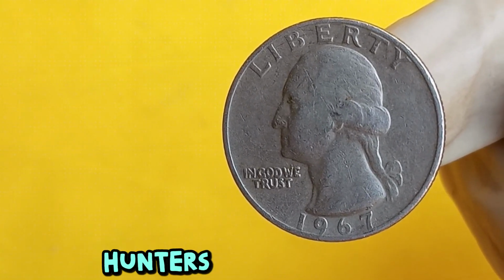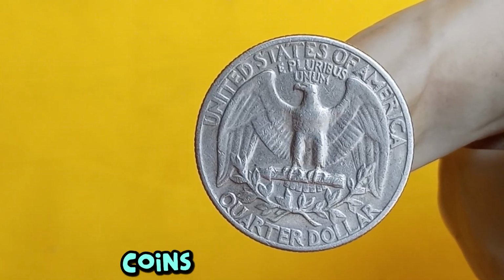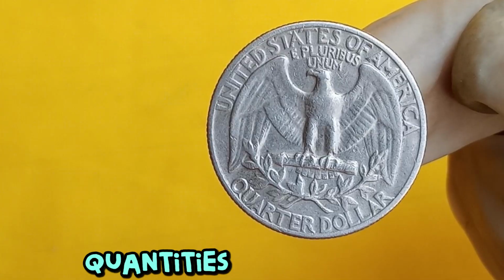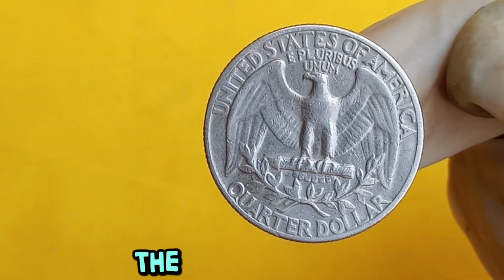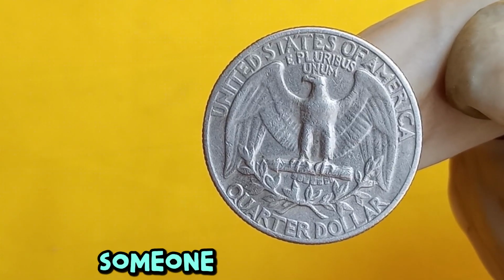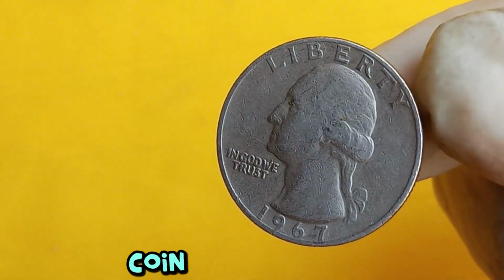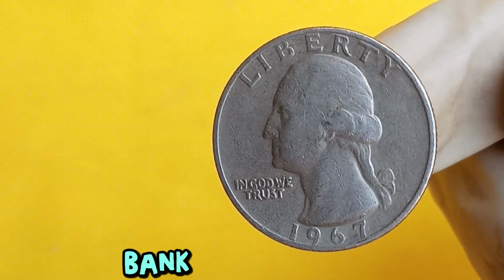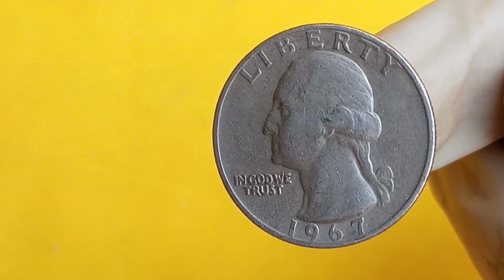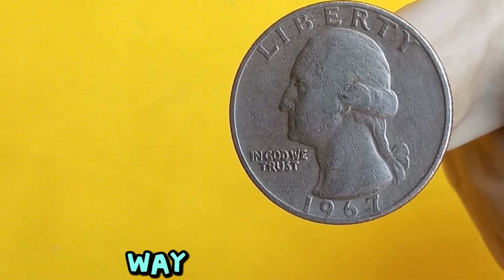For treasure hunters and everyday people watching this video, the exciting part is that these coins were originally produced in massive quantities and circulated widely throughout the United States. That means it is still possible for someone to discover a valuable coin hiding in an old collection, a family coin jar, a forgotten piggy bank, or even pocket change. Many incredible coin discoveries have happened exactly this way.